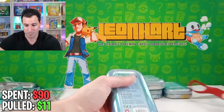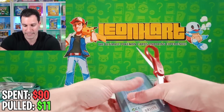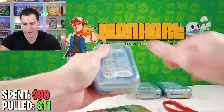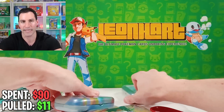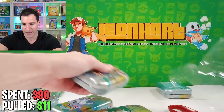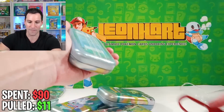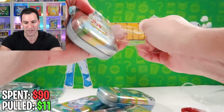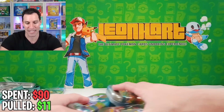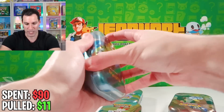This is great. This is truly great. Let me just go ahead like this. You don't know how many times I'm opening up these tins with scissors, and the scissors are dangerous, guys. Don't open up Pokemon cards with scissors. Like, all of a sudden, after an opening, I find myself bleeding, and I'm like, oh, it was the scissors that caused this, because I'm just rushing to open these up.